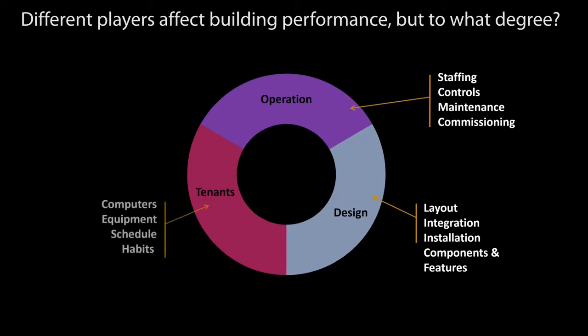And then we've got tenants, and so tenants are really hard to control. Computers, equipment. We've got schedule. We've got different habits. So all of this is sort of centered around office buildings, but it essentially applies to most commercial buildings. So a little background on the sensitivity analysis.